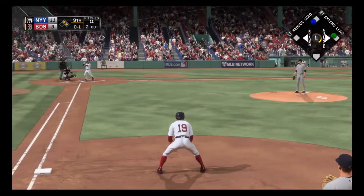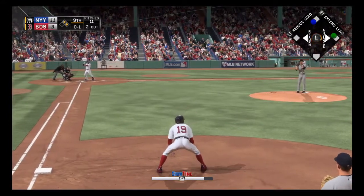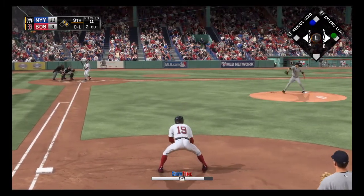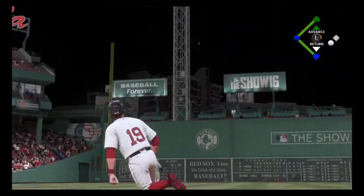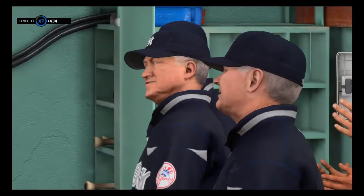Mookie Betts struggling so far in this one. He'll look to erase his 0 for 4 ball game with a base hit right here. Oh, man, it's never fun to go over, but let's see if he can find a way to climb out of it. High in the air and deep to straightaway left. Gutierrez ranging back, makes the catch, and that's the ball game.